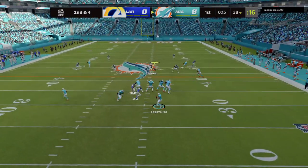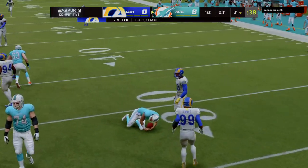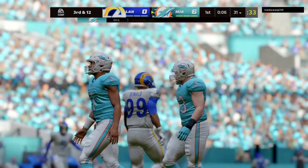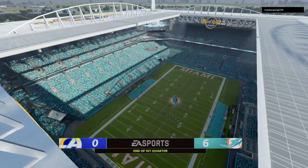Going to the air, Tagovailoa. The pressure gets there, and Tua's going to be taken down. Von Miller doing what he does best with a sack. 6-0 our score after 1.